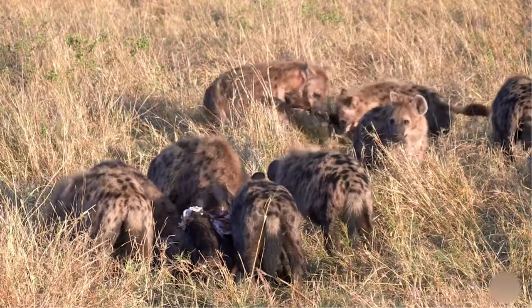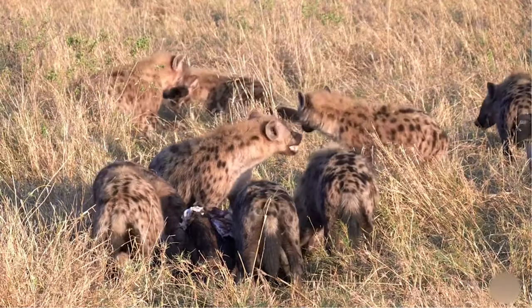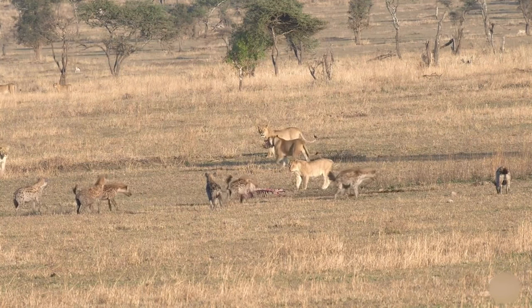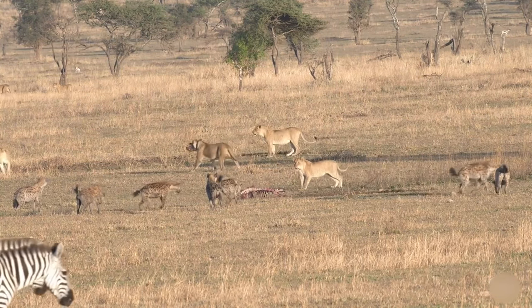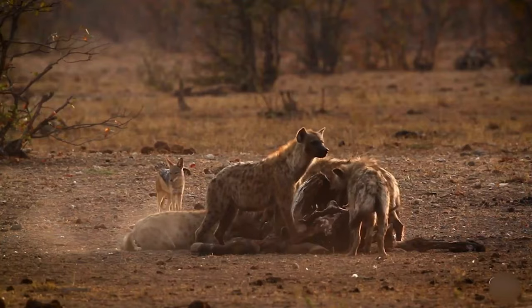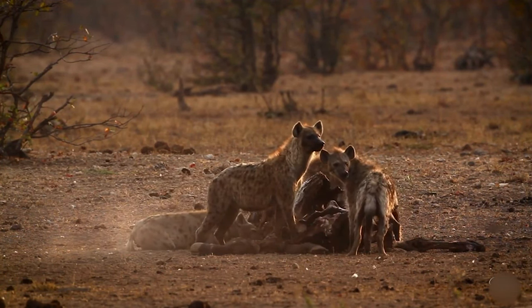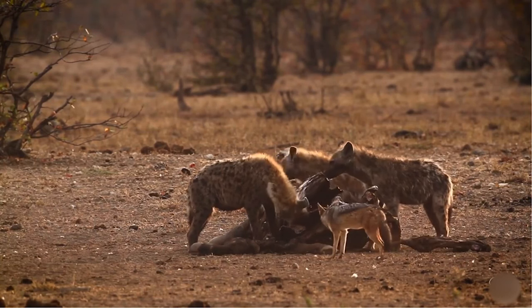Hyena is a relatively common carnivore in Africa, making an important contribution to help balance the ecosystem here. Hyenas are specialized scavengers and eat anything that can be eaten, but the wild environment sometimes makes them hunt. But because of their low movement speed, they can only kill old or sick animals.